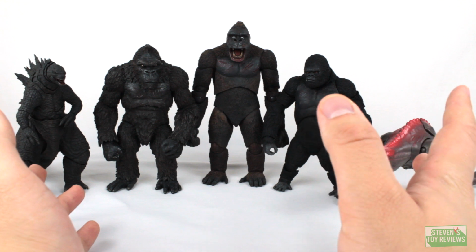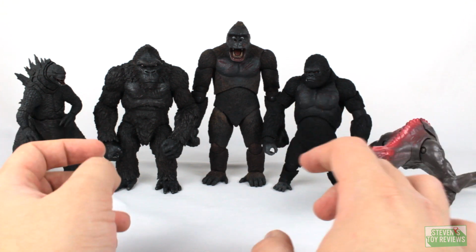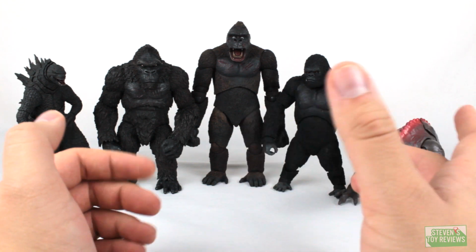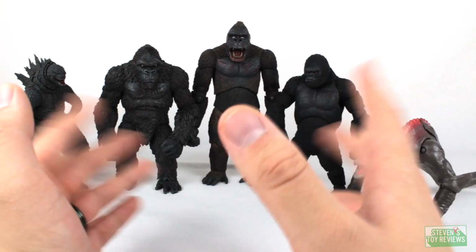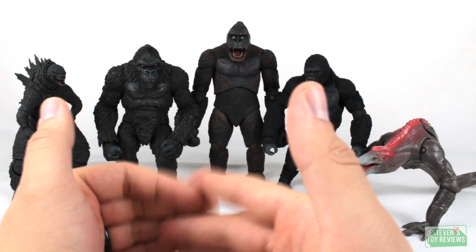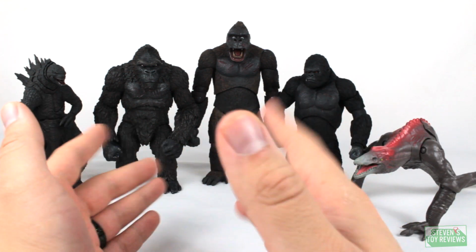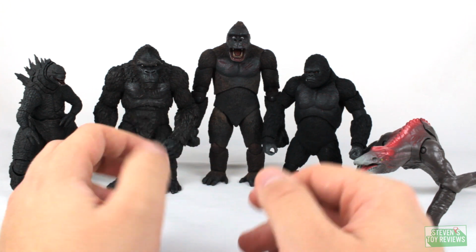Unfortunately, my Reborn T-Rex Vanilla Ice figures are in storage right now, so I wasn't able to grab one to bring out, but that's not really a factor here because I have plenty of pictures with those, and they don't really scale well with any of these Kongs. You're going to have to play around with your photography.